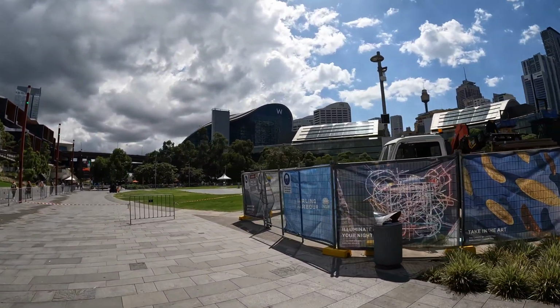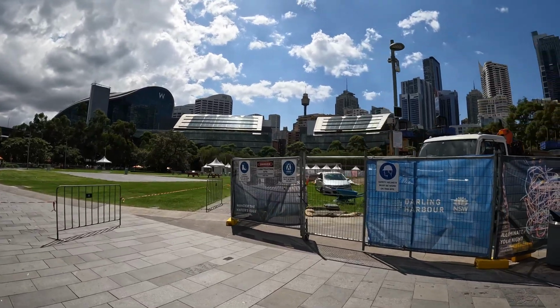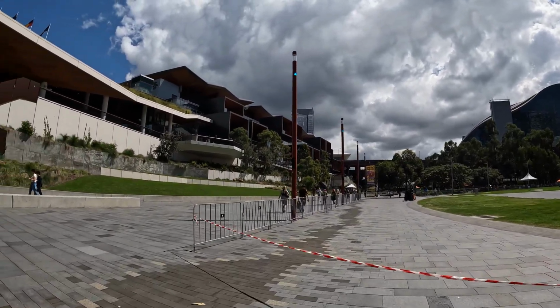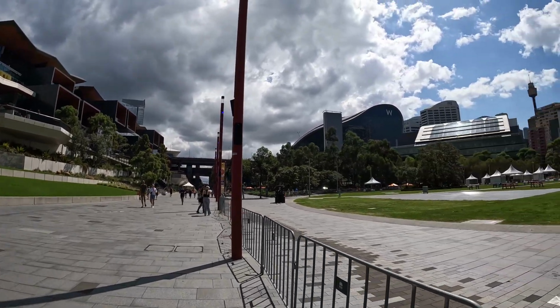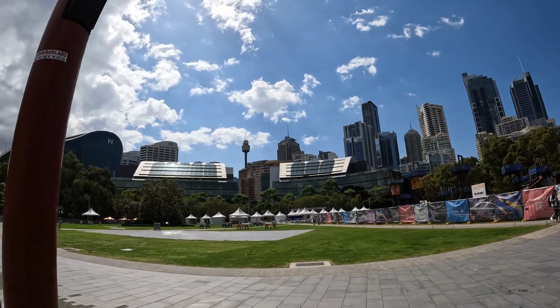Even walking along near the park here, you can't get away from construction. Look at that. Bloody noisy machines everywhere. Get back, have a look at the view over this side.